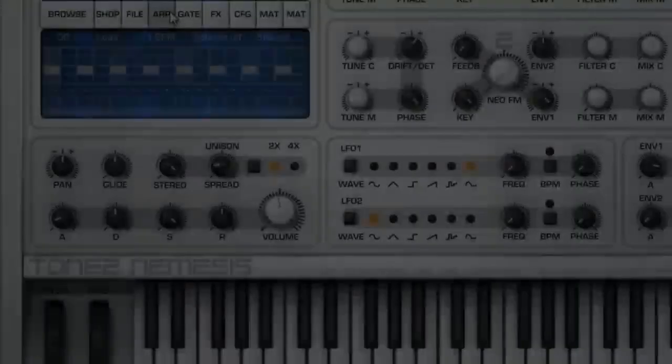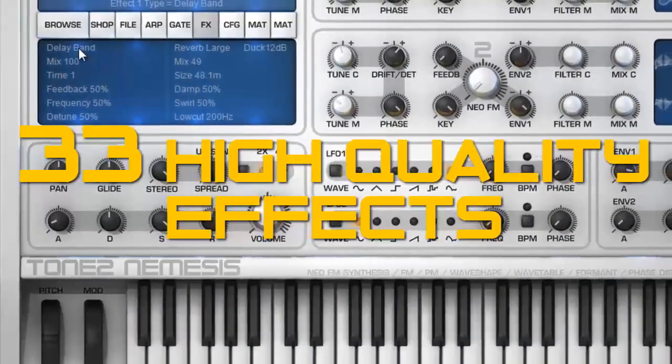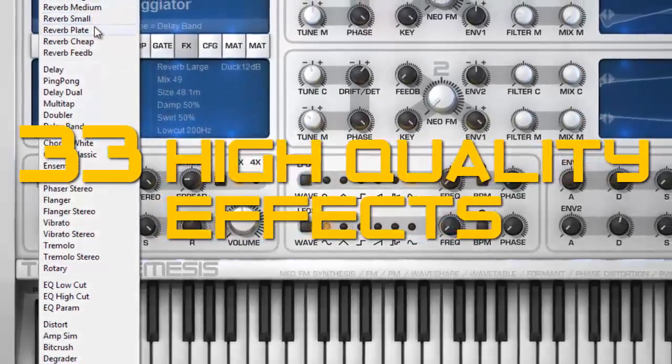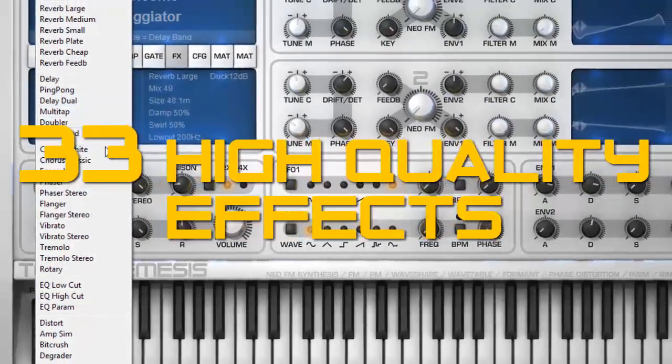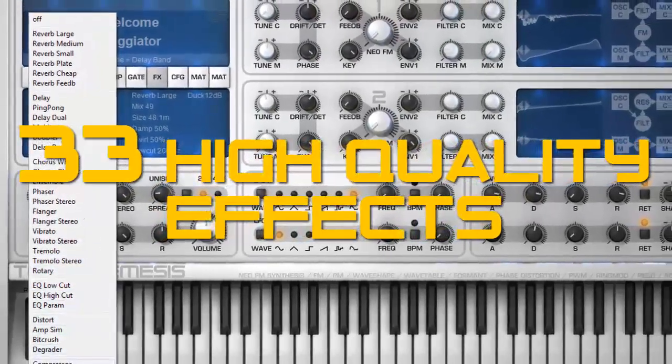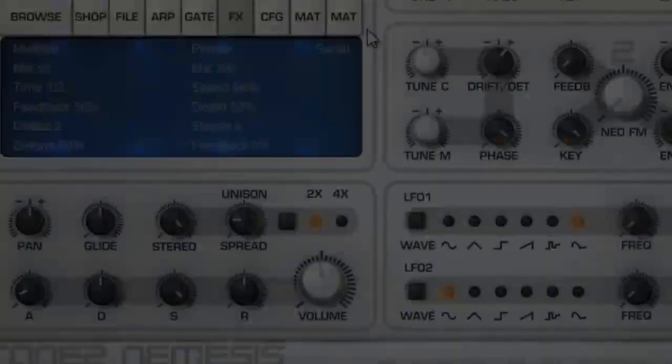As important as anything else within a synth are the effects. We spent a great deal of time ensuring that Nemesis featured a suite of high-quality effects. No less than 33 effects are available from the effects section. To complete these effects, several flexible routing options are included.